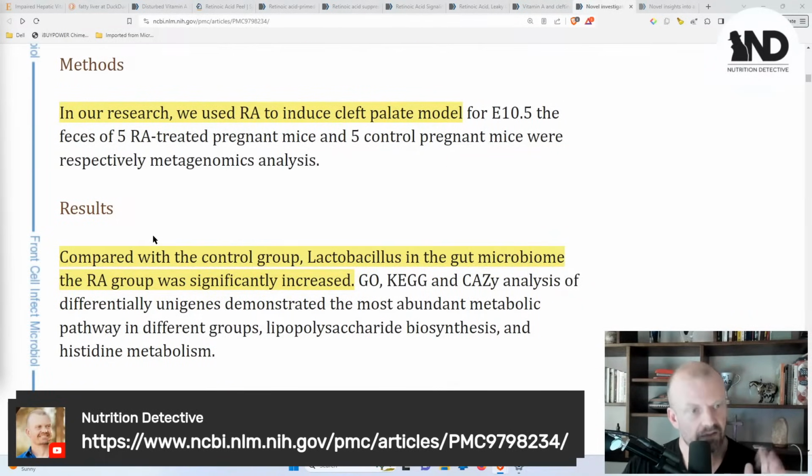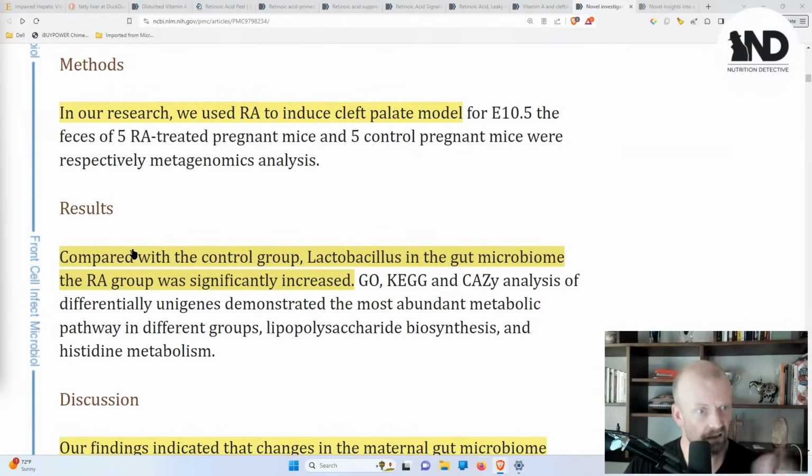So I'm not trying to scare you away from lactobacillus here. And can you have too much of it? Sure, you could. Could you have it imbalanced? Sure. Compared with the control group, lactobacillus in the gut microbiome of the retinoic acid group was significantly increased. Not everybody does well with lactobacillus.